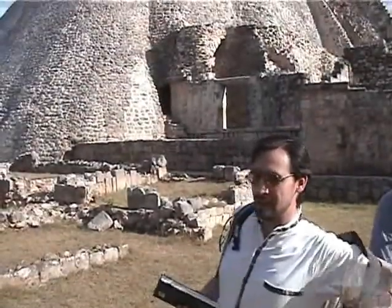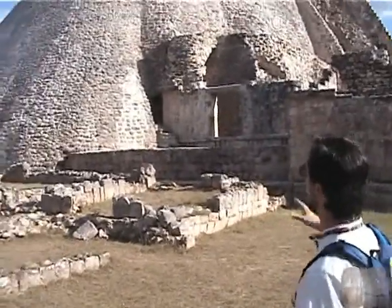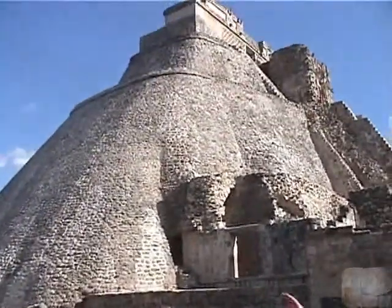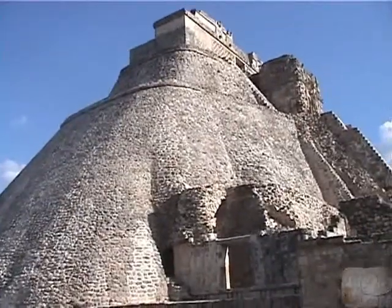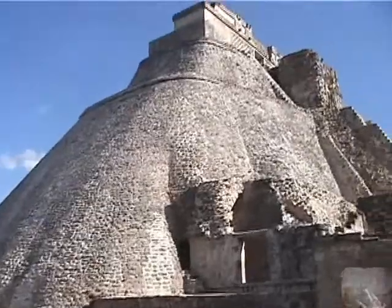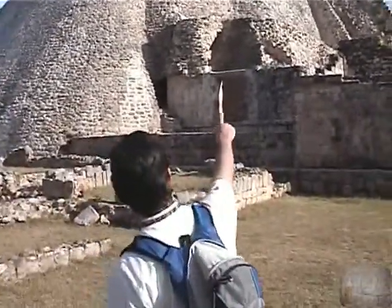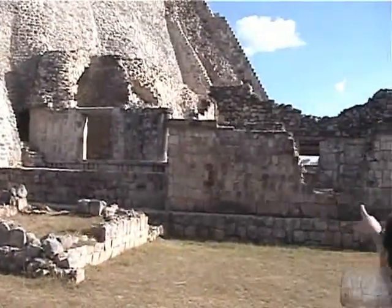This is called the Pyramid of the Magician, sometimes called the Pyramid of the Dwarf. There are legends that a magician or a dwarf, depending upon the legend, built this pyramid overnight. It is unique in that it has these rounded sides all around. There's nothing else like this really in the Yucatan. It has what's known as the steepest staircase up to that top level temple.